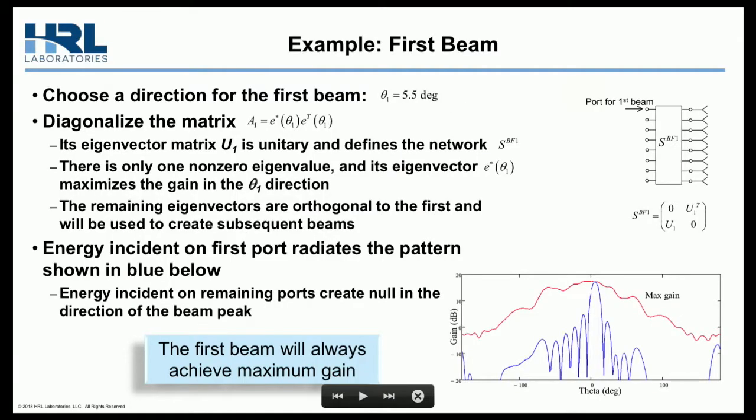So here's my 8-element array. I'm choosing a beamformer network here that produces a beam at 5.5 degrees in azimuth. So here's the main beam. So this network has a matrix U1 that when I put energy in this port, it creates all of the incident waves necessary to produce this beam.